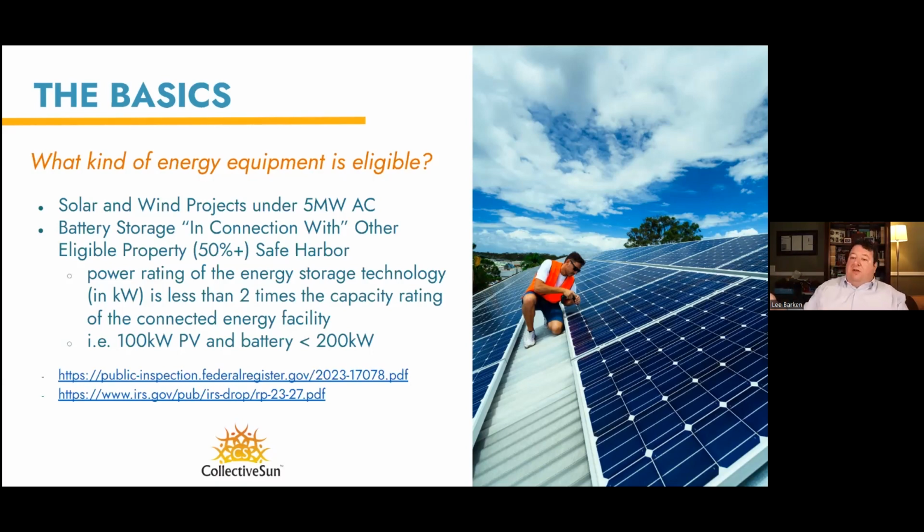And then, of course, the other difference relative to our presentation last month is there's less math this month. The domestic credit has a lot of math in it. This one will be less on math, but there's more text. So you're going to have to buckle up and hang in there. But high level, we are talking about solar and wind projects under 5 megawatts. So 5 megawatts is your cap, but we're just talking solar and wind.